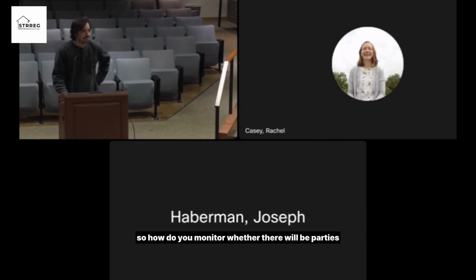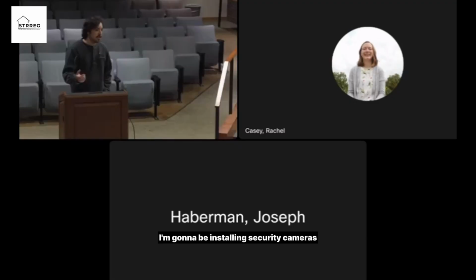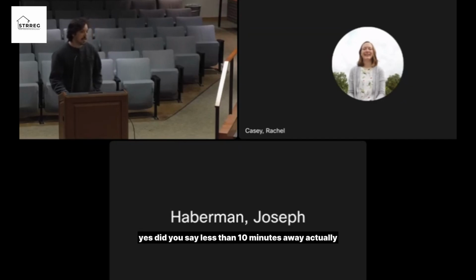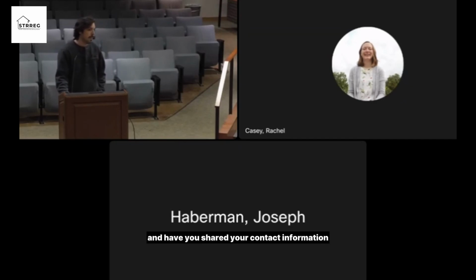So how do you monitor whether there will be parties or large gatherings? So I have a rule in my Airbnb rules. It says no parties. I also, like I said, I'm going to be installing security cameras, and so I'll be able to see if there's a large congregation there as well. And you're 10 minutes away? Yes. Less than 10 minutes away, actually. And have you shared your contact information with the neighboring property owners? Yes.